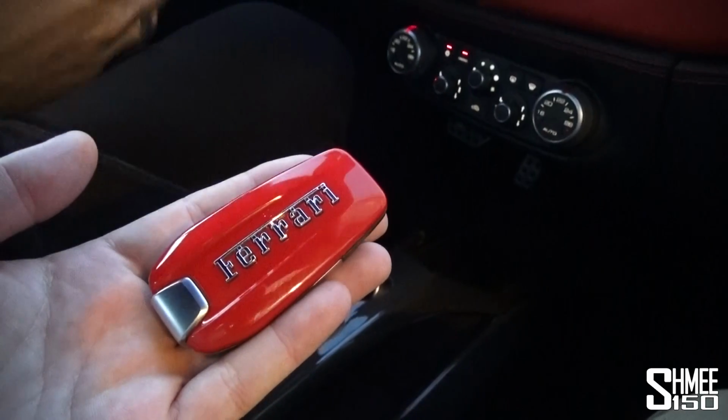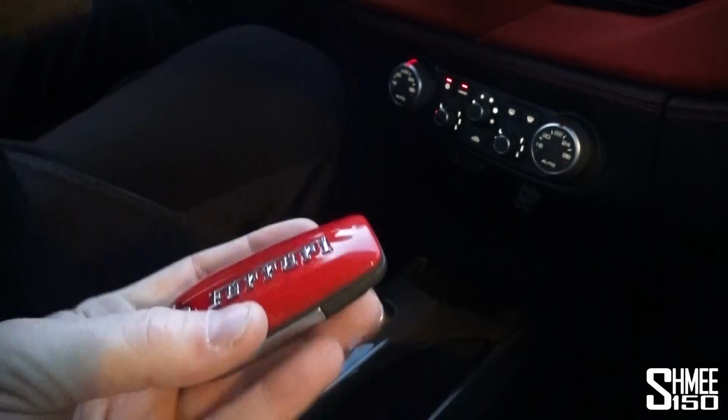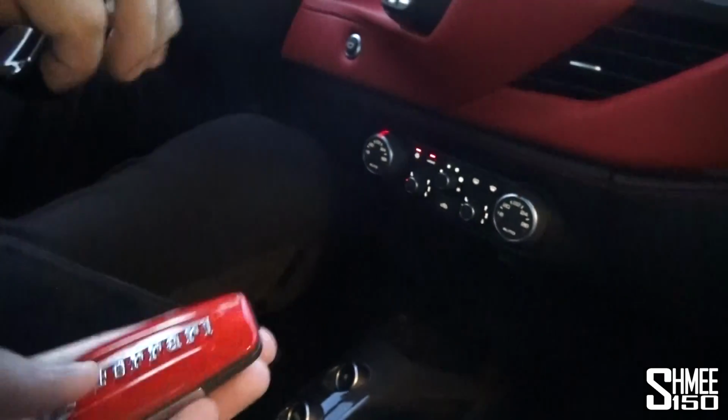Oh, they do that too now. Okay, cool. But if, for example, this car is gray and I did the key in gray, obviously it wouldn't look very good here. No, so keep it red. Let me give you that back.